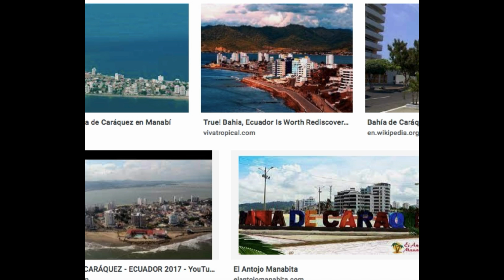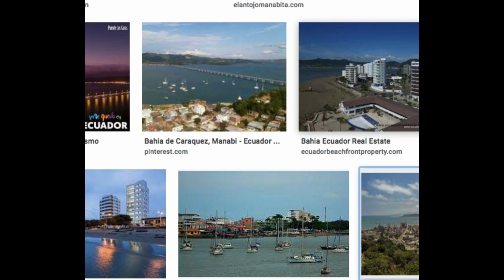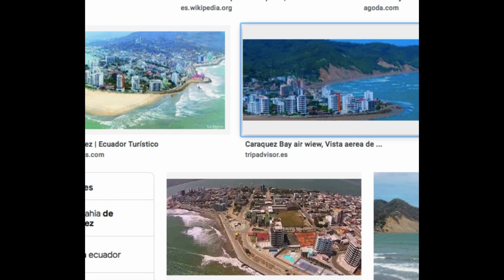It's a rare property because it's an ocean view house in Bahia de Caraquez, which is rare if you know Bahia. It's mainly a town on a little peninsula that juts out into a bay with a bunch of high rise buildings. But there is a hill that comes up behind the high rises, and that is where this house is. It's a beautiful bay with a yacht club. Let's take a quick look.